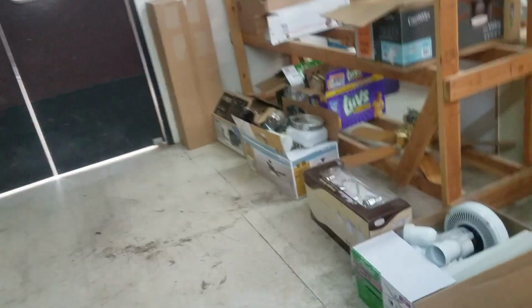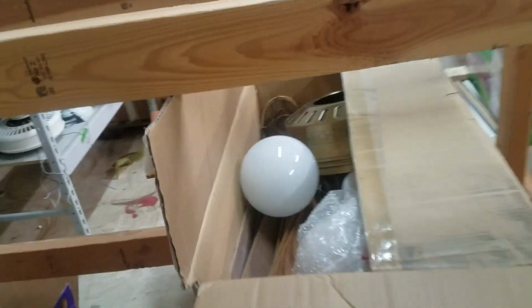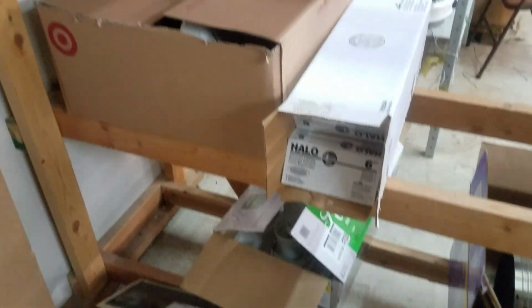So back here there's a little Craftmade. Forgot about that one. I meant to do that one today. Old Hugger. Another old Hugger. Newer Hugger. Large turn of the century. Old Hugger. So nothing new.